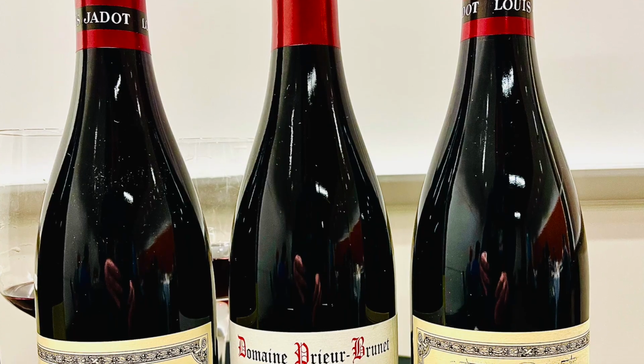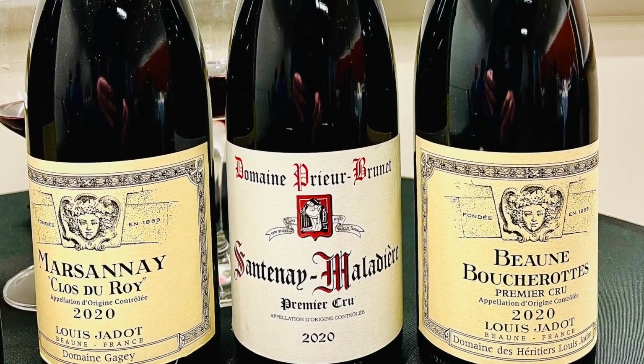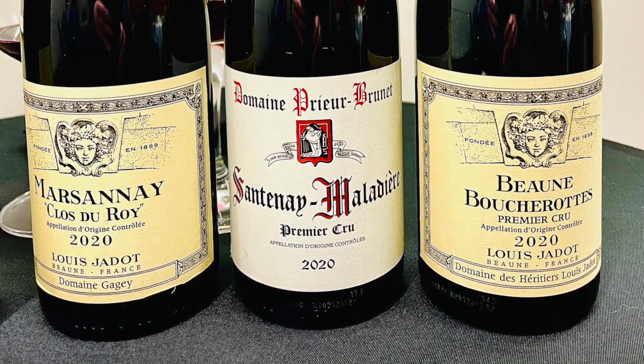I recently tasted this wine at a Louis Jadot luncheon at Somm. This is a wine that was included in a flight of 3 Louis Jadot wines, all of which were red Burgundy. And despite the fact that this wine sells for half as much as another Premier Cru that was in the lineup, this wine definitely stole the show.